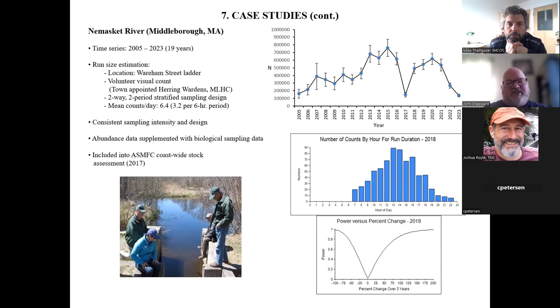And you'll notice here, if you look at the number of counts per hour, most of the counts tend to be around lunchtime or just after lunch. Over the 19-year period, this is a very consistent pattern. They've pretty much been doing this the same way throughout. And because they do heavily sample this, the ability to detect change over time is strong. And so, as I mentioned, this is one of the river systems that is represented in the coastwide stock assessment.